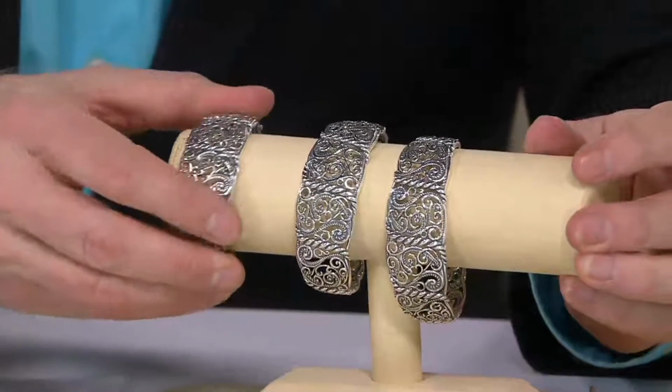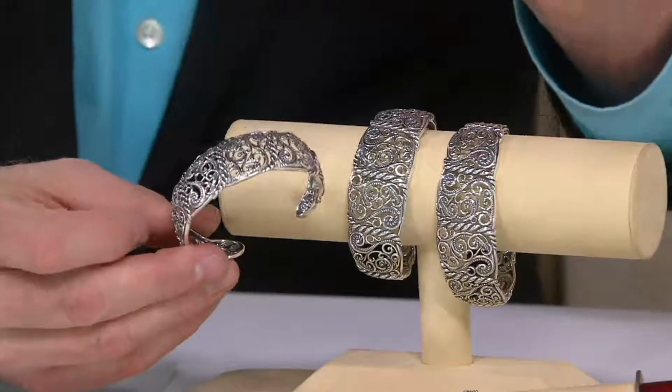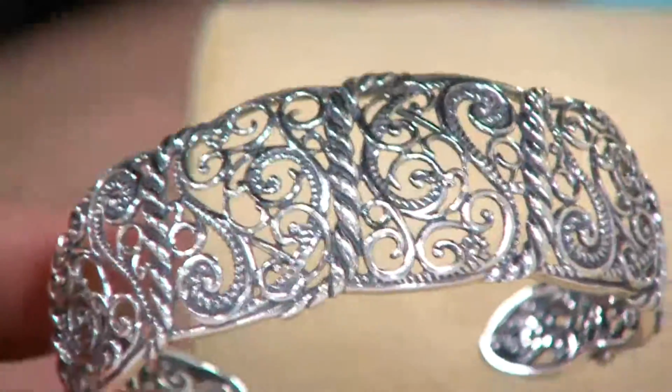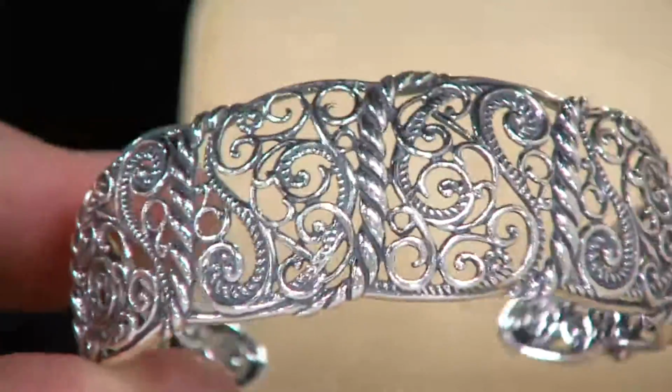Dropped the jaw. Remember I said that $6,000 cuff I saw from that designer? Great. It was big. It was bold. $6,000. You could buy a Hyundai for crying out loud. Right. $99. Oh, $99. We've had it on QVC.com before, but never on the channel.